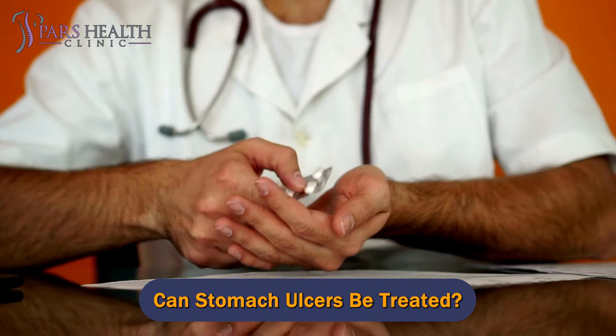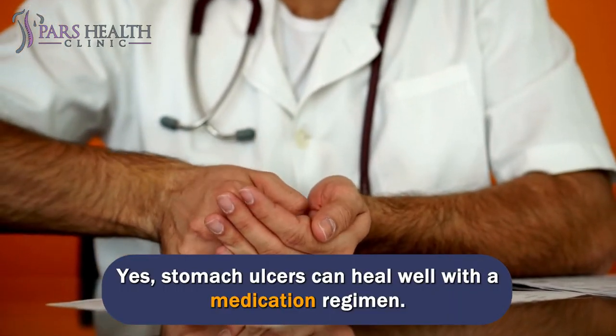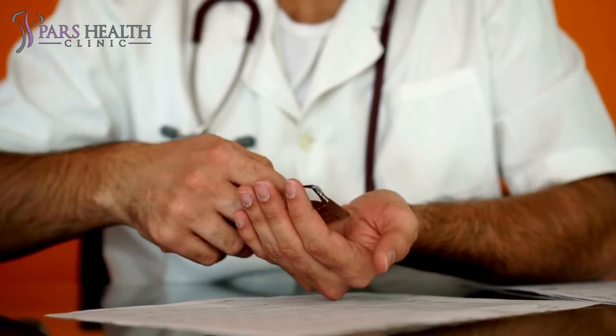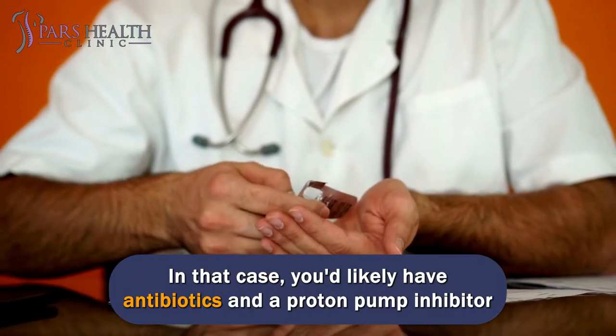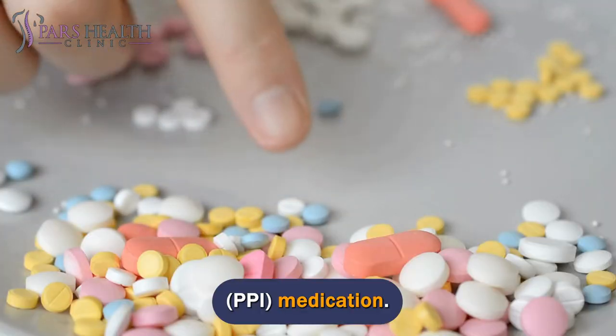Can stomach ulcers be treated? Yes, stomach ulcers can heal well with a medication regimen. The kind of treatment will depend on what generated your ulcer. Suppose your stomach ulcer was caused by an H. pylori bacterial infection. In that case, you'd likely have antibiotics and a proton pump inhibitor, PPI, medication.